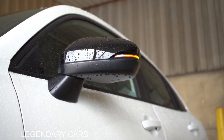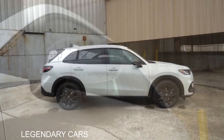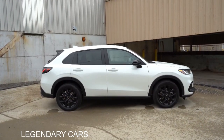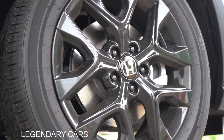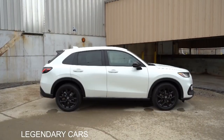Heated side mirrors with LED integrated turn signals for the Sport and EXL trim levels. Taking a look down at the wheel setup, 17-inch silver painted alloys for the LX, 17-inch machine finished alloys for the EXL, and then 18-inch gloss black alloys, which of course is what you guys are looking at right now for the Sport trim level. So that pretty much rounds out the side. Another very good looking side profile here.